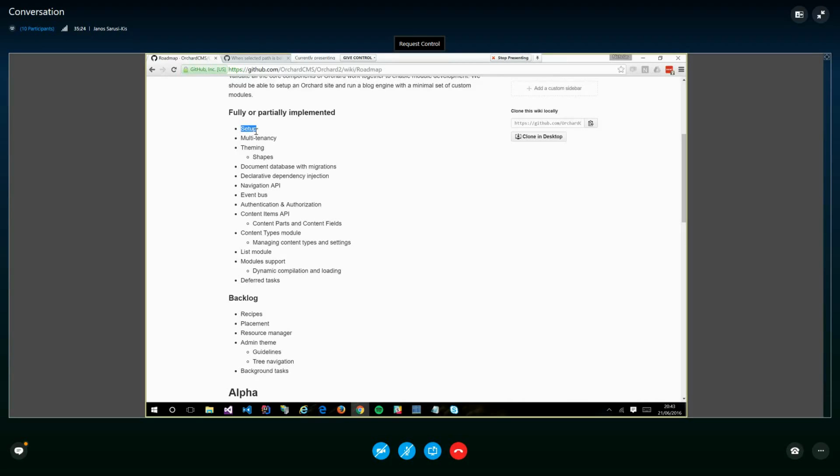What do you mean modules are hard coded? Like how you have recipes, and the recipe defines what modules are enabled for a particular tenant. Yeah. At the moment, all the modules are hard coded into Orchard 2, so that when you set it up, we enable all the modules. Oh, okay. Because we haven't got recipes to say, right, enable these, if that makes sense. Yeah, so the feature state step in the recipes is not implemented.